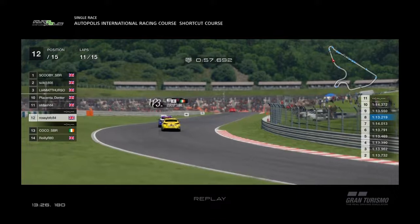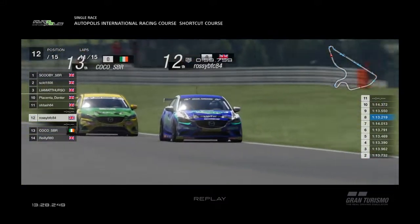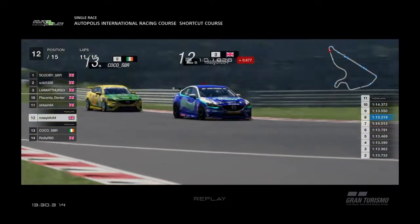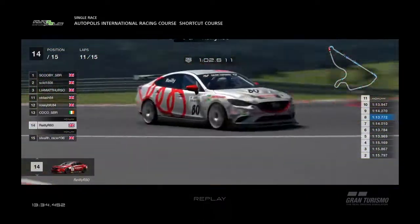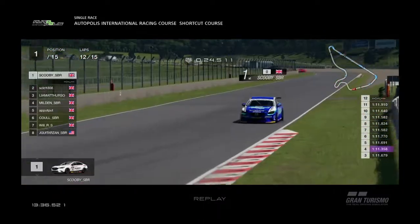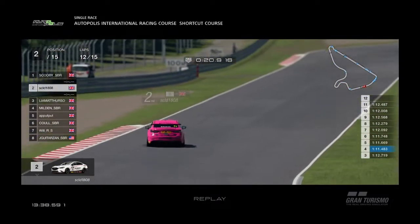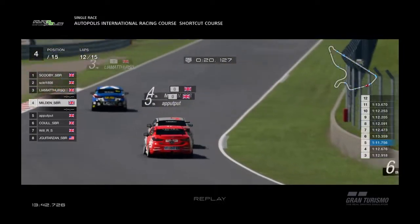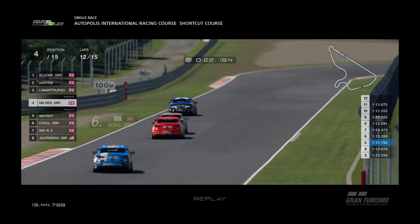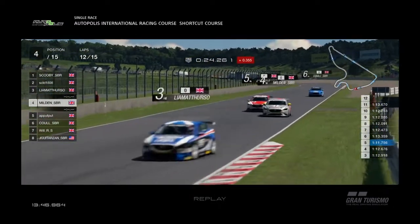And here's a battle for 12th for the recovering Corkery, who got nailed as well in the first lap, as we saw. And we've caught Brian Ross now. And there's Chris Craigie at the back. And here is the battle for 4th. Looks like Milden's dropped back a bit. Maybe he had an attempt on McEwen that's not gone well.